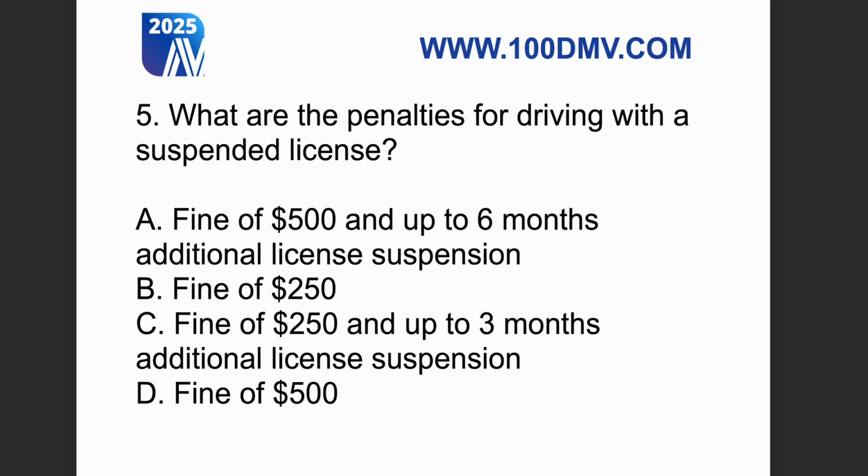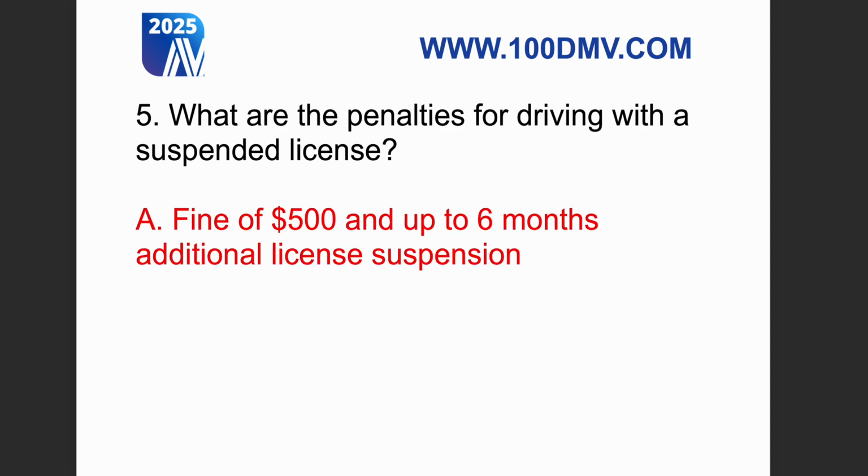5. What are the penalties for driving with a suspended license? A, fine of $500 and up to 6 months additional license suspension. B, fine of $250. C, fine of $250 and up to 3 months additional license suspension. D, fine of $500. Correct answer, A, fine of $500 and up to 6 months additional license suspension.